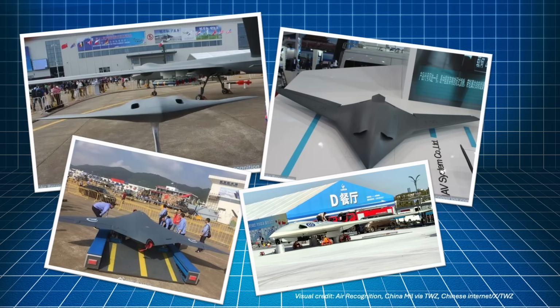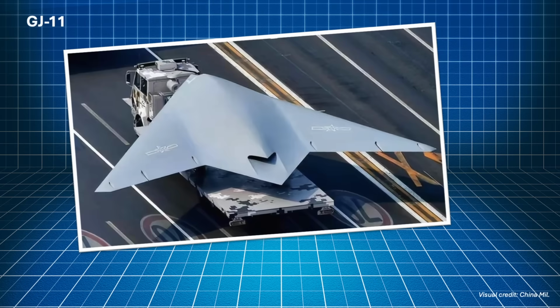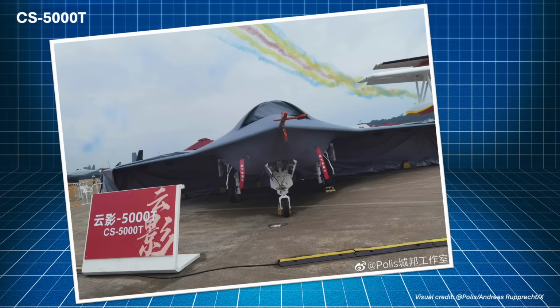Another possibility is that since the H-20 is delayed, they realized that they needed a large experimental program to acquire experience with this configuration in large sizes. It is a possibility, but I don't think it is very likely. China has flown similar configurations with smaller drones for a long time, so scaling up shouldn't be that difficult to require this large experimental program with several different prototypes.